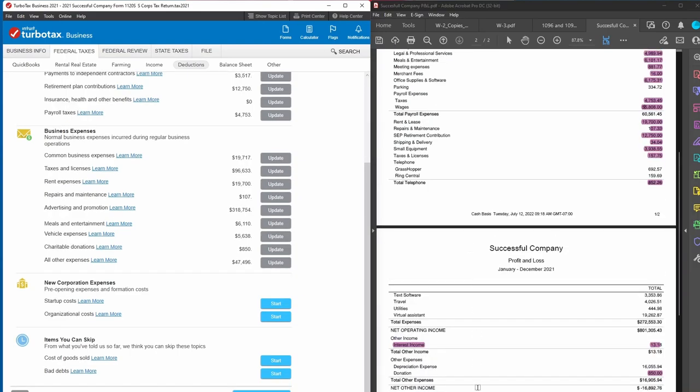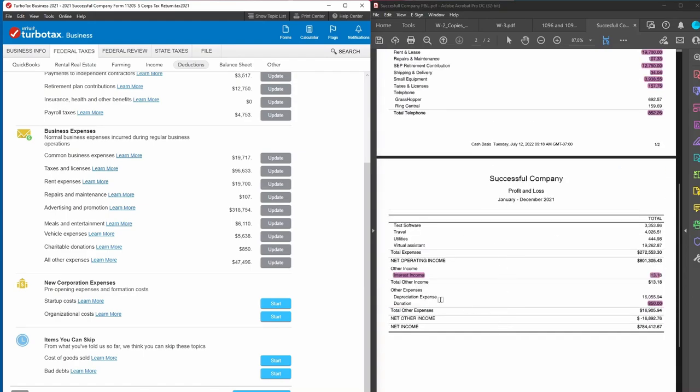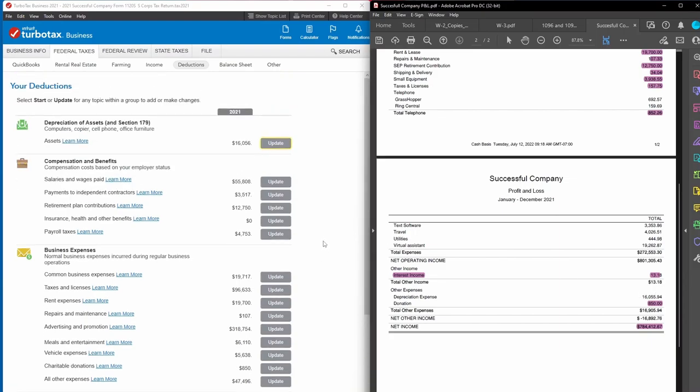We enter all of them. So at the end, what we want to see is this as net income. Our depreciation was $16,055.94. So basically, I enter manually on my books a journal entry with a depreciation of 16,000. It should be the same amount as on my tax return. So we'll take a look at it. Oh, here it is. 16.